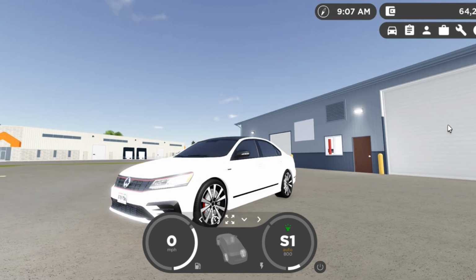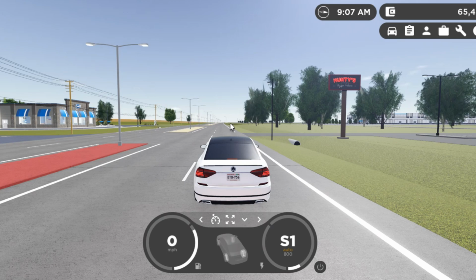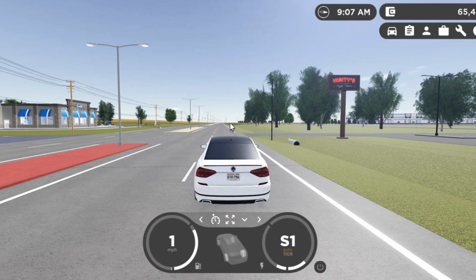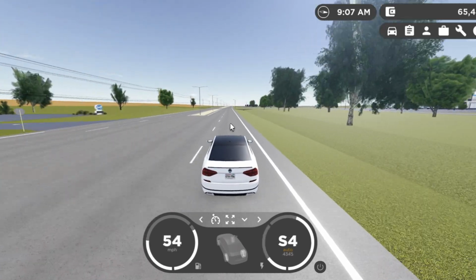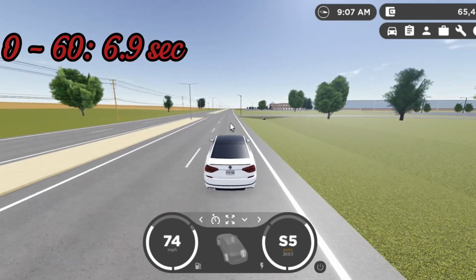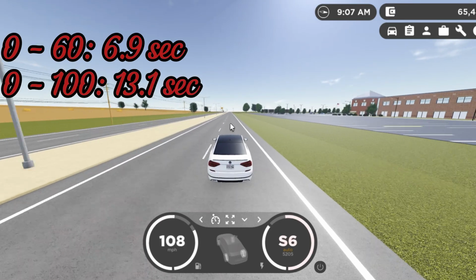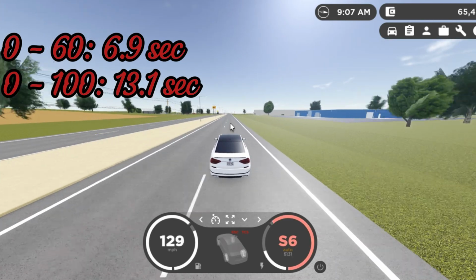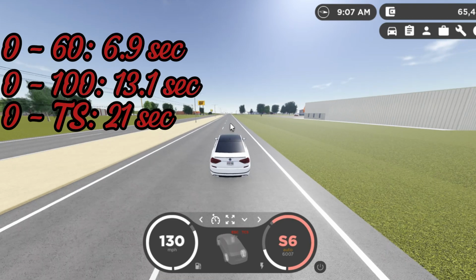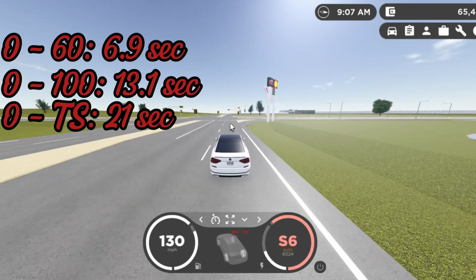Alright, now that the sound and lighting test is finished, we can see how fast it is. Alright guys, so here we are at the speed test. This is an automatic, unfortunately, so anyway, I'm gonna go for it in 3, 2, 1. Alright, so what we're looking at here is the top speed of 130 miles per hour. This is a front wheel drive car powered by a V6.